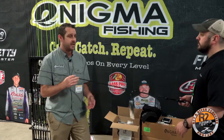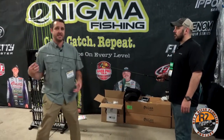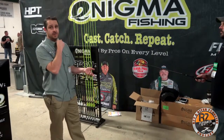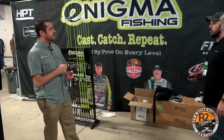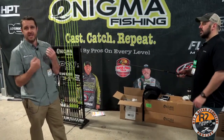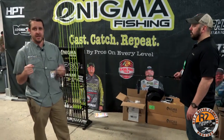So you can feel the rod here. It's a nice light feeling rod. What I tell the guys that come in the booth is to check out the sensitivity. Now you can do this with any rod. There's a couple different ways to do it, but what we do with our rods is, I can feel it in the reel seat. I just whisper a little bit, and you can feel everything. If I had fishing line on here, I'd flick it, and you can feel all that in your hand as well.